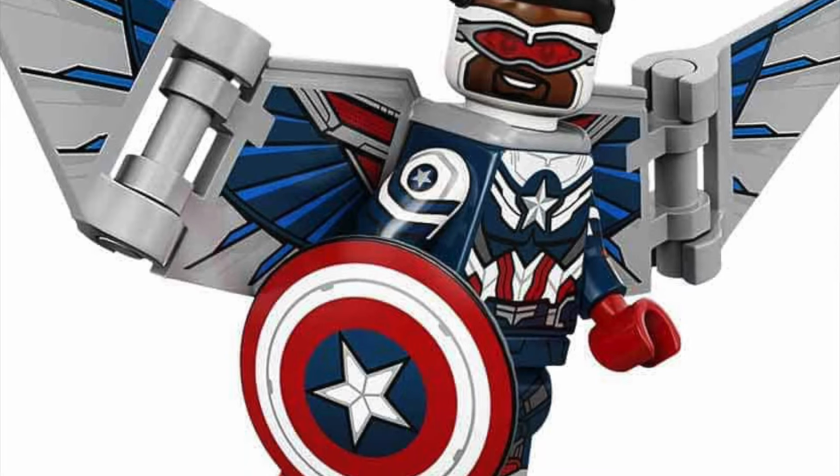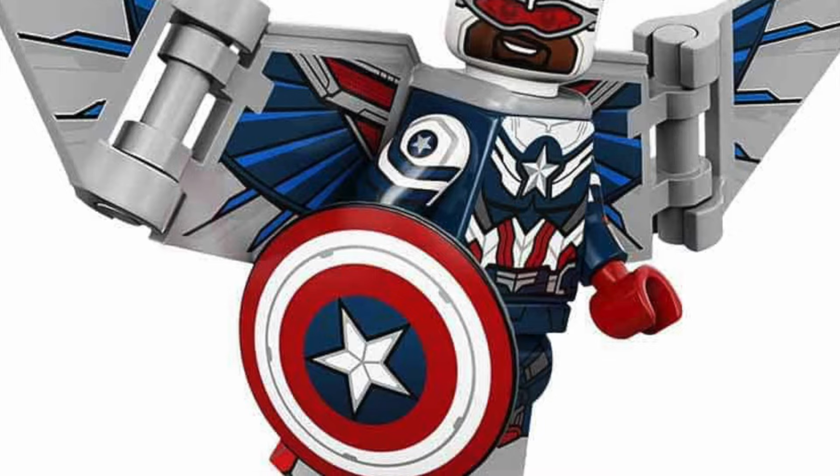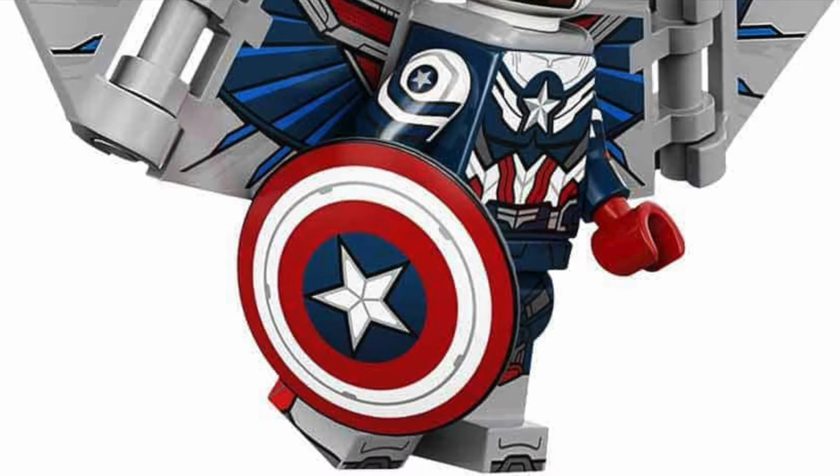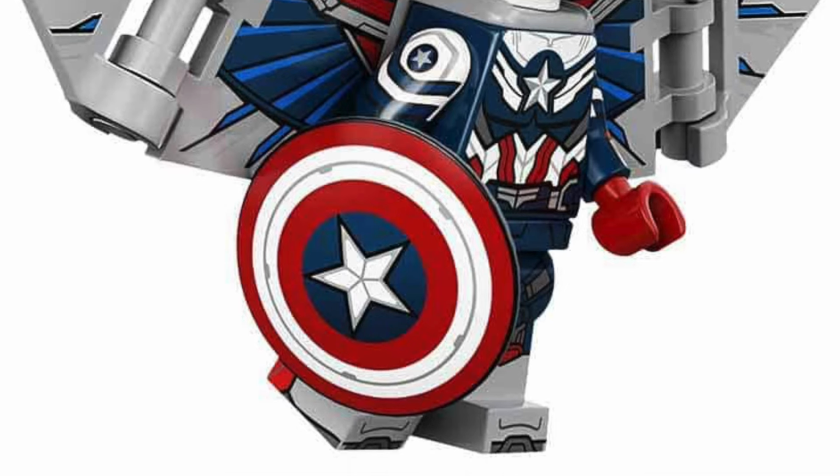The arms, the legs, the torso, the wings, even the little Falcon drone accessory that comes on the back of the minifigure just looks amazing. There's just no way I couldn't have this minifigure high up on this list.